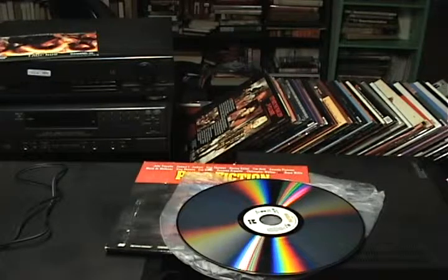Some players would only play one side of the disc at a time. These are the early players. So you'd have to get up out of your chair on the couch or whatever, take the disc out, turn it over, and play the other side. And then if you think about it, you might have a movie with two, three, four discs, so you kept having to do this over and over and over again.